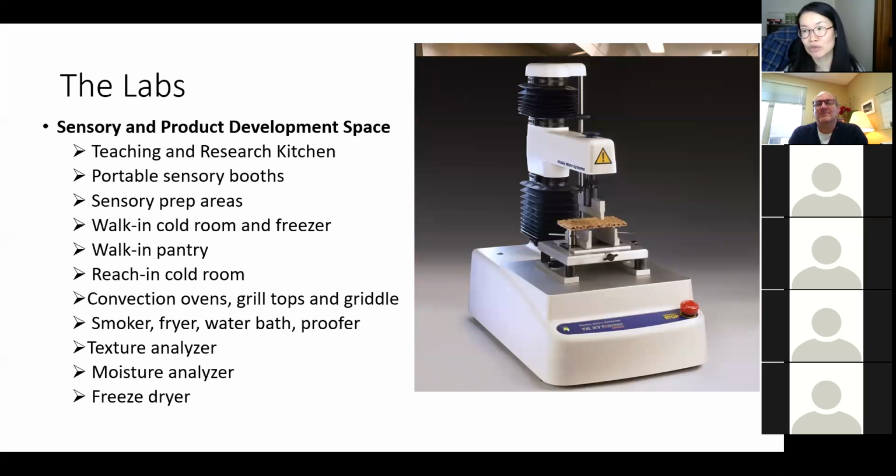And here's a picture showing, I think it looks like a graham cracker. You can see that it's kind of a knife blade that just crushes through so that you can measure the force that is required. And you can use that to calculate the crunchiness, the crispiness, the hardness, the firmness, etc. We also have a moisture analyzer and a freeze dryer. And the freeze dryer is the one we will be using for our fruit product development.